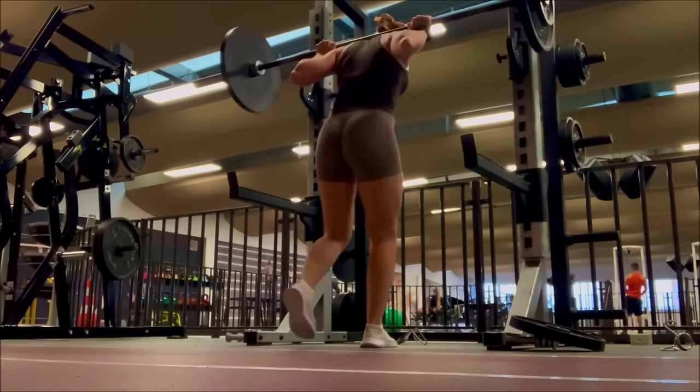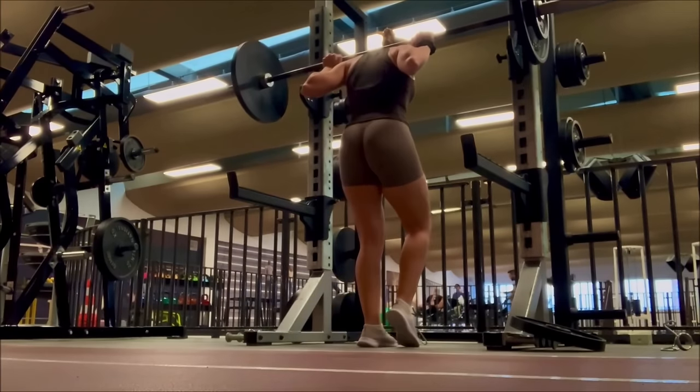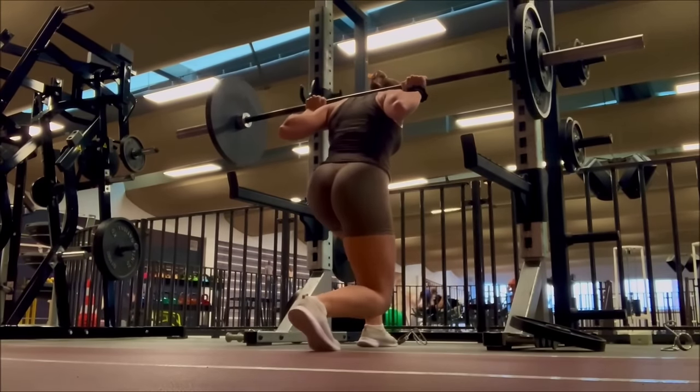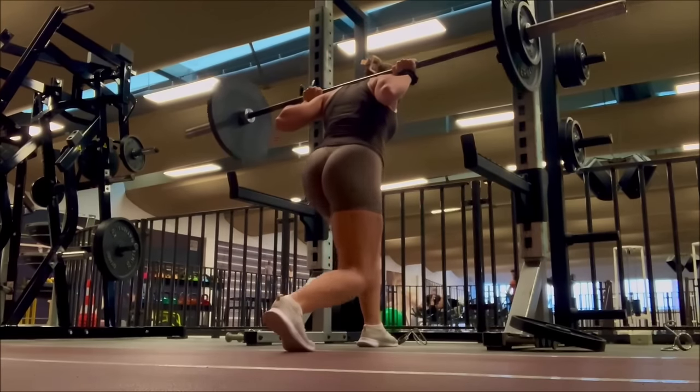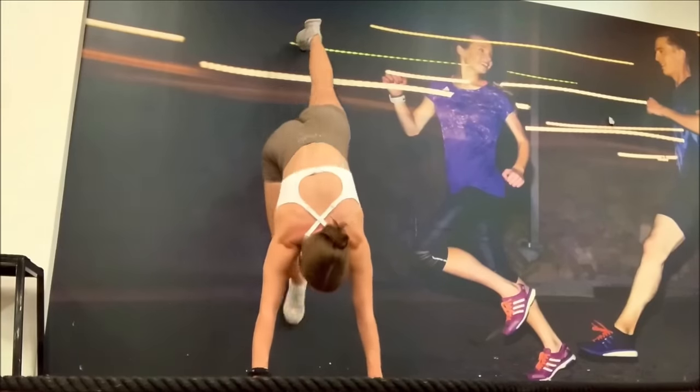So today was actually a full-body functional day. At the moment, I can only work out about 3 times a week, so I do one upper, one lower body, and one full body. So that is what today is.